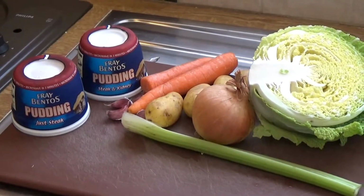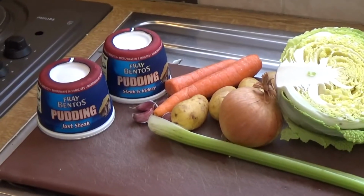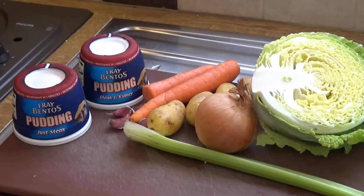Alright, before we start, if I sound a little bit jaded, it's because I've been a bit ill this week. So anyway, let's get on with it.